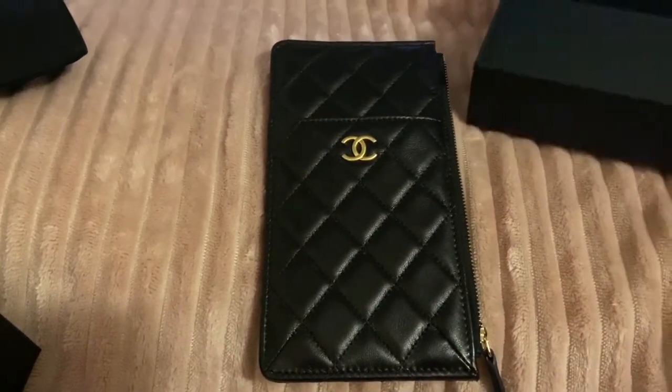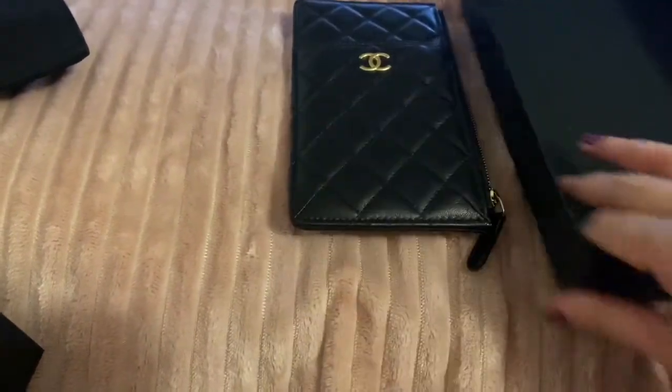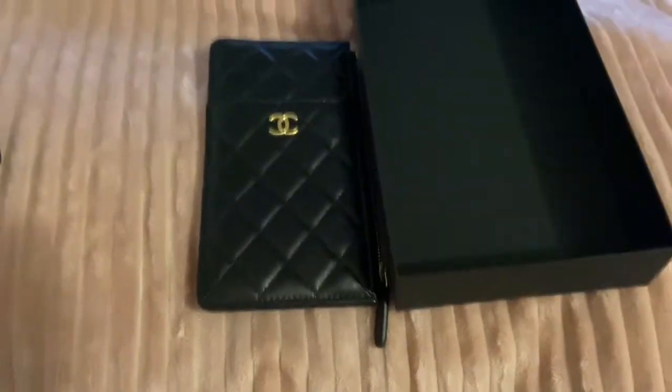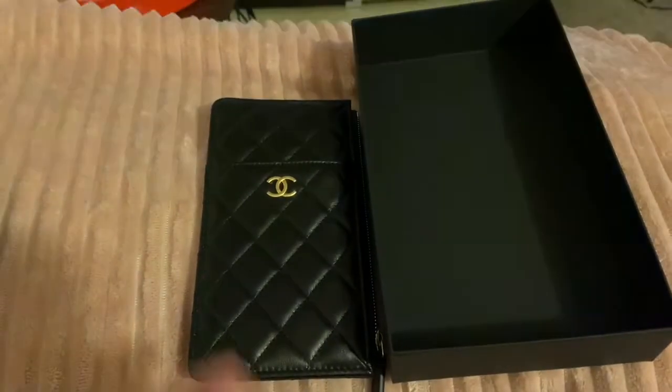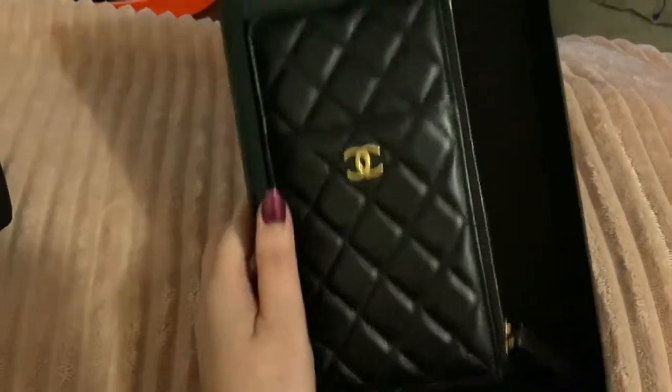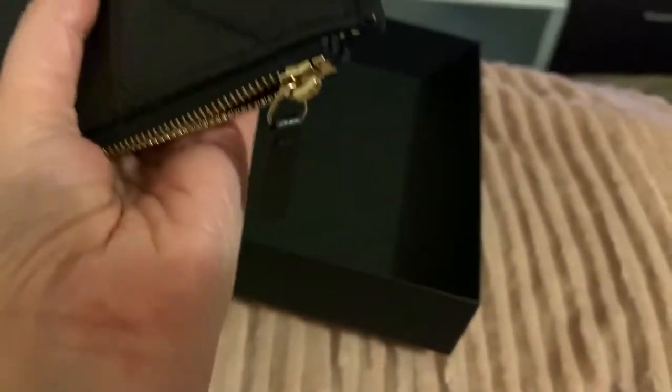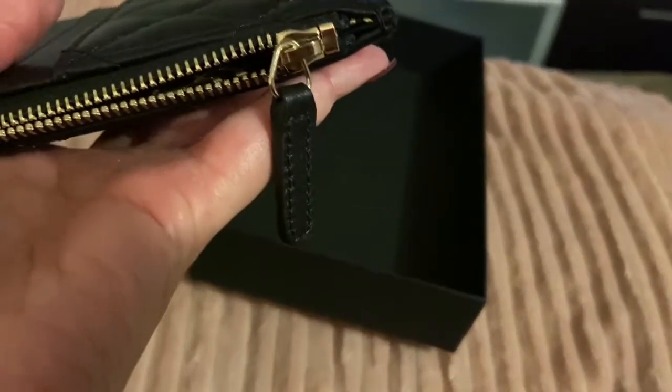So yeah, I'll give you a comparison if you guys have purchased something and they gave you that. I guess it's like a medium sized box. You can just basically see how it fits in there. Let me see if I showed the, yeah, I think I did, right? The pull tassel. It's just leather, it's nothing fancy. On both sides, it's just leather. I wish it would have had the CC's on it, or maybe said Chanel.